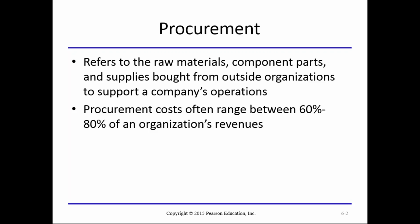It's basically purchasing as a synonym for it, where we are out buying component parts, raw materials, or anything that we don't produce ourselves. It could be transportation. We're procuring a way to deliver our product. So anything that we buy outside of the organization falls under procurement.